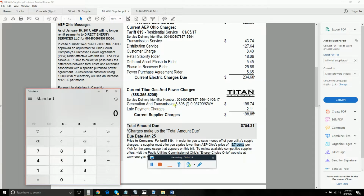So this customer had used 3,398 kilowatts at, let's just say again, our rate was 0.035. That would have left that whopper of $196.74 down to $118.93. So you get the gist. If we're going to save the money, we're going to go ahead and save the money.